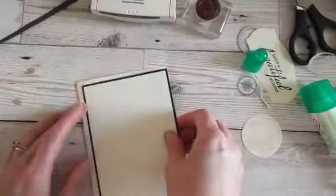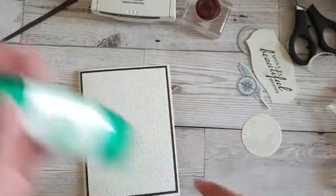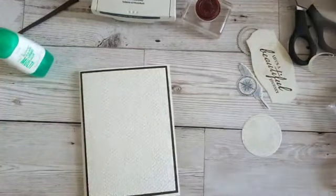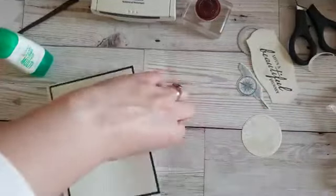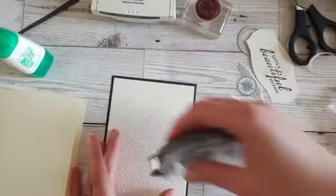As I say, the subtle embossing folder is my favourite, but this is a close second. And a really close third is this one, which is the folder that actually goes with this suite, which is the woven or old paper or something like that. Okay, so we're going to do like we did before.